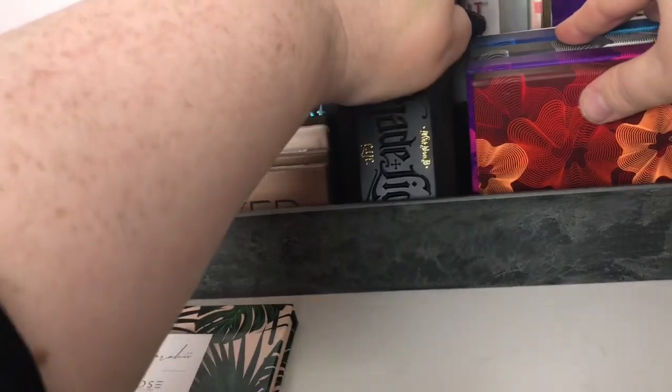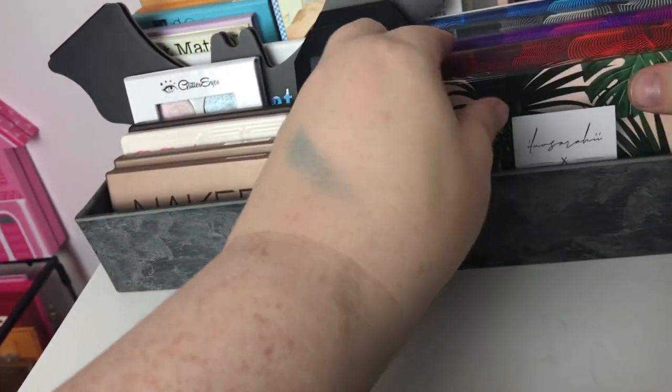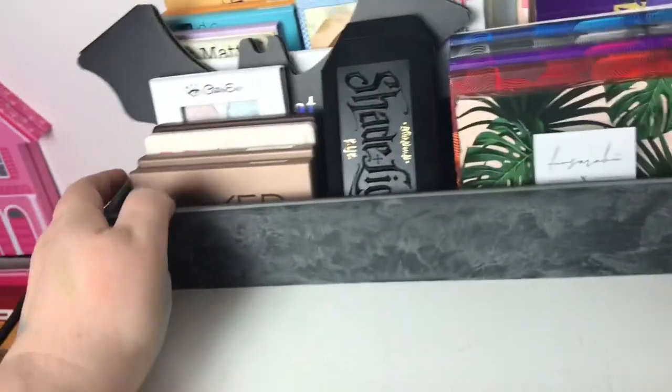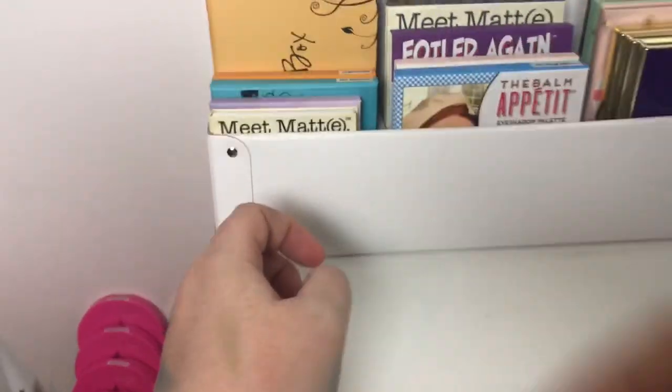No, move it. Move it, move it. But... move it. And then we have a lot from the Balm. See if I can raise you up a bit.